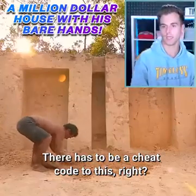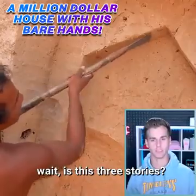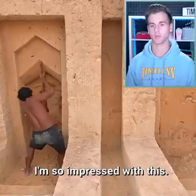There has to be a cheat code to this, right? Where are the blueprints? More stairs? Okay, so this is... Wait, is this three stories? This might be three stories. I'm so impressed with this.